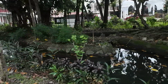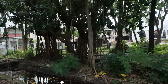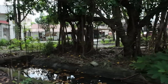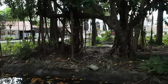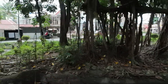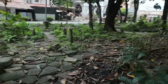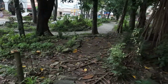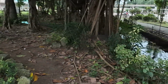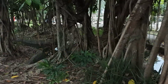So you've got very little mini moats here amongst the banyan trees, so it kind of gives you an idea of probably what this area looked like before it was developed. You had lots of banyan trees. The land was probably more wet, swampy sort of layout, if you will. And so there's room for me to walk around here. This is sort of a cross post.